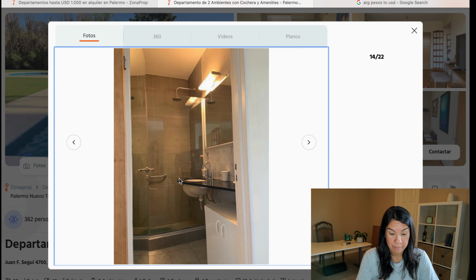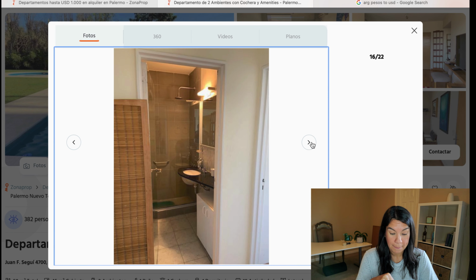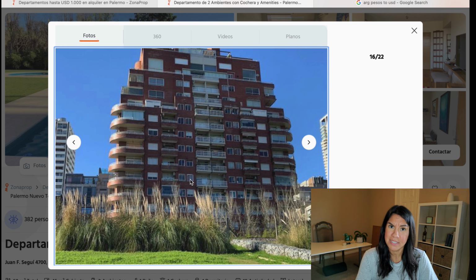All right, and here is the bathroom. It looks like it might have been recently remodeled. It looks pretty modern. All right, and here is the building. I feel like I've seen this building. I probably have. So it looks really cool on the outside.